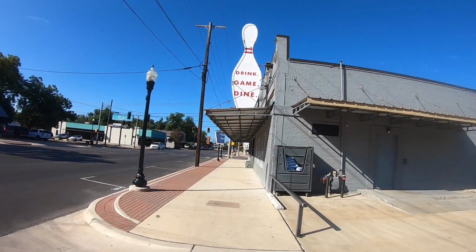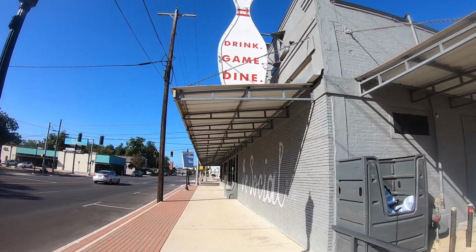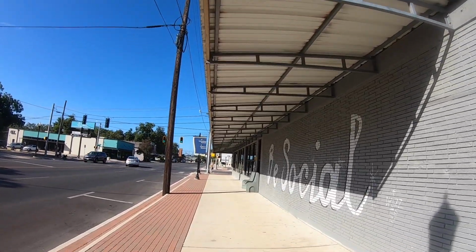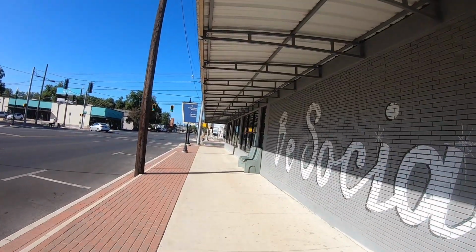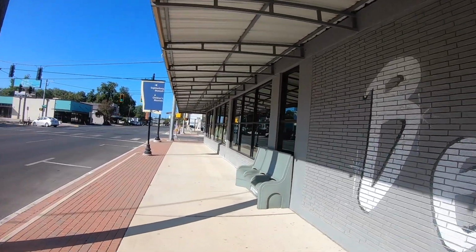And then next to it, you have Downtown Social, which is a restaurant and bar. Plus they also have games, bowling. Yeah, there's a few lanes of a bowling alley right here.